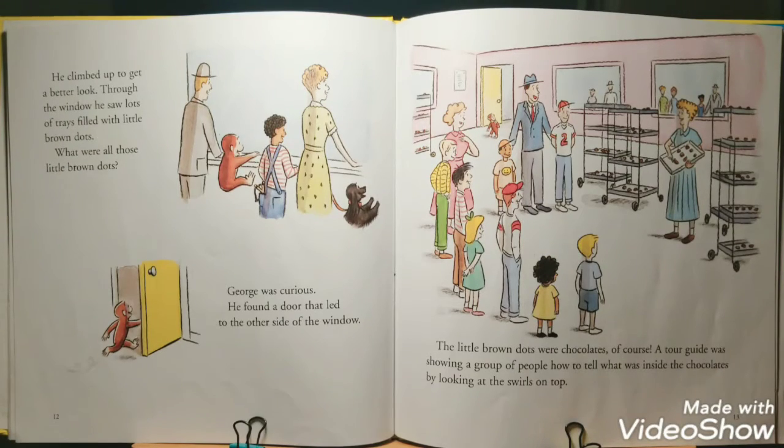Through the window he saw lots of trays filled with little brown dots. What were all those little brown dots? George was curious. He found a door that led to the other side of the window. The little brown dots were chocolates, of course. A tour guide was showing a group of people how to tell what was inside of the chocolates by looking at the swirls on top.